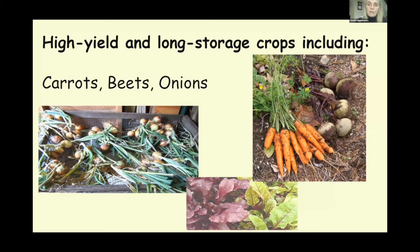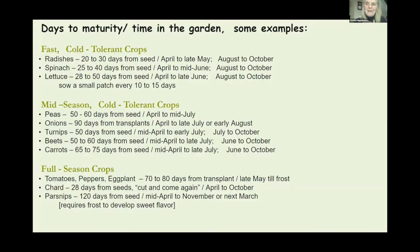They also are good long storage crops. You don't need special storage for them. A plastic bag in the hydrator drawer in your refrigerator, and you'll have them for months after you take them out of your garden.